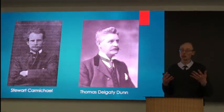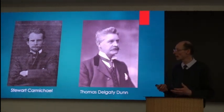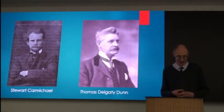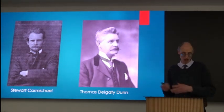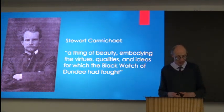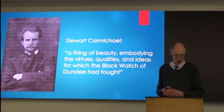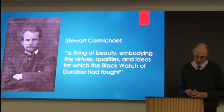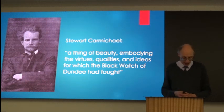Stuart Carmichael, symbolist and Celtic Revival painter and one of the major artistic forces in the city for over half a century, and Thomas Delgatti Dunn, head of Dundee School of Art at the Technical College, which ultimately became Duncan of Jordanstone College of Art and Design. Carmichael is quoted as wanting a thing of beauty embodying the virtues, qualities and ideas for which the Black Watch of Dundee had fought. At the end of the meeting, a committee was formed to lead the War Memorial project, chaired by Donn and including all 4 of these men.